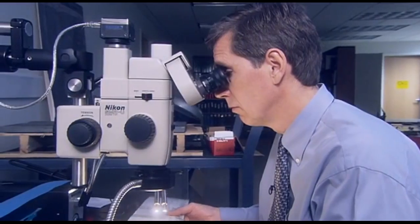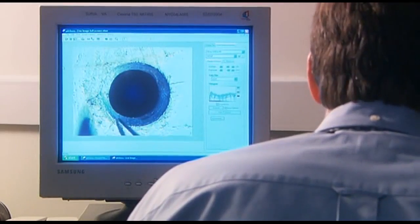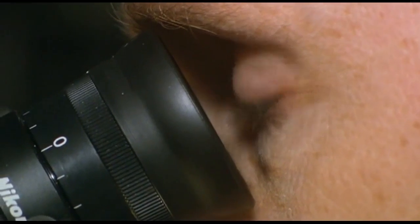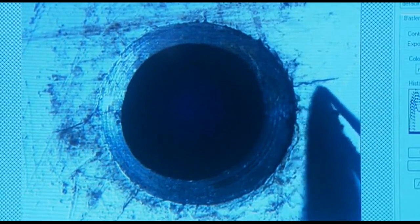Jim Wildy investigates the crash for the National Transportation Safety Board. In his laboratory, Wildy makes a disturbing discovery. Running through some of the pieces of the plane's fuselage, he finds a series of hairline cracks. They're right beside the holes created by rivets and barely visible to the naked eye. But they're classic signs of metal fatigue.